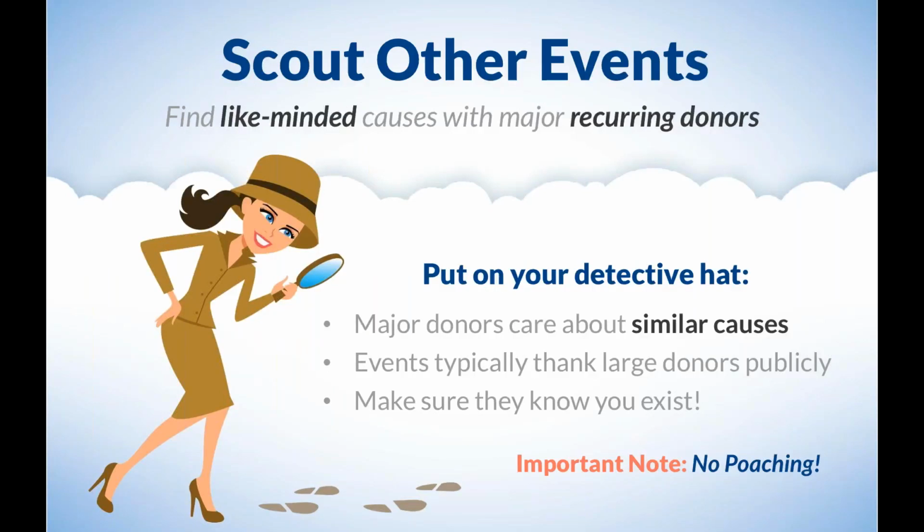So, donors don't just donate to one cause, especially these wealthier donors. They donate to multiple causes, right? And they could donate to multiple organizations that support the same cause, right? So it's okay for you to go and put on your detective hat and go find out who these major donors are in your community and find out what events they're attending and what they're donating to, right?